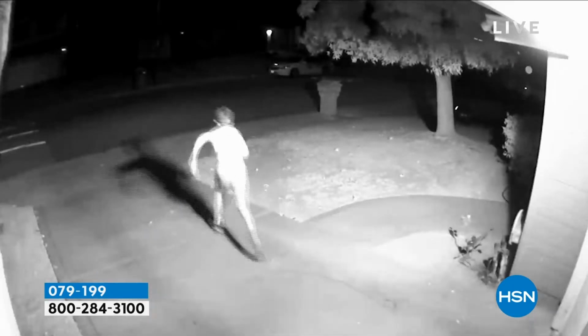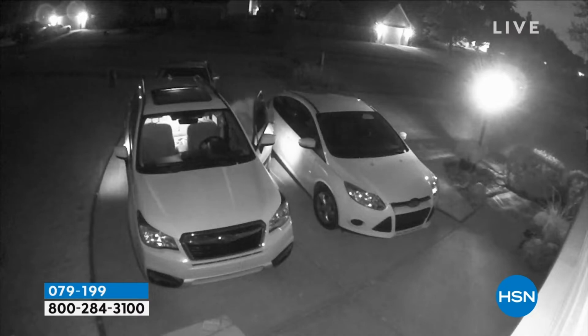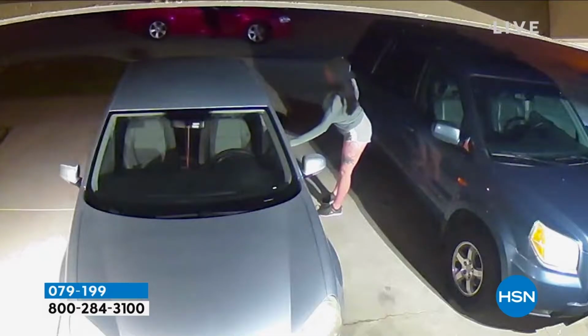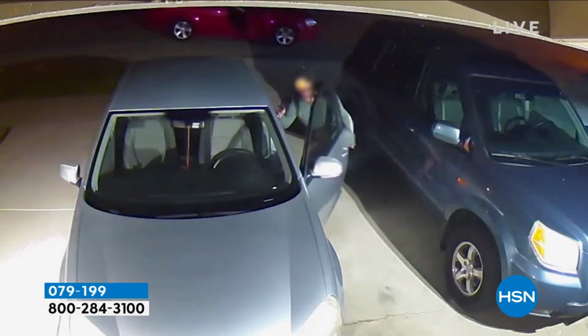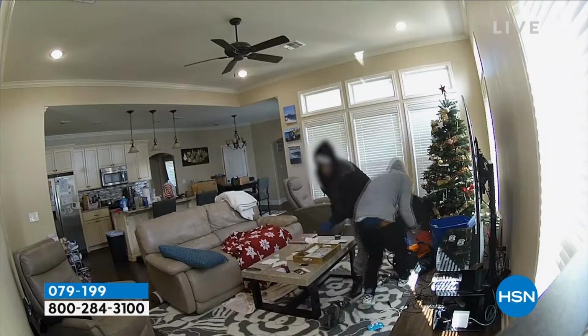Julie, what are we seeing here? Well, first of all, that's the black and white night vision. So that's the old night vision. And this, breaking into cars, coming onto your property at night, that's color night vision. Oh my gosh. Full color, so you can get a better description of the car. See the red car in the background?